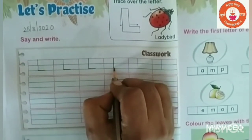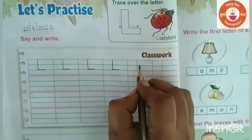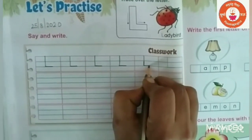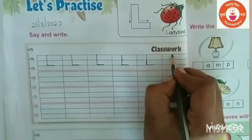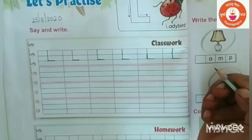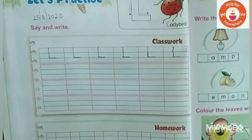Standing line, sleeping line. L. Standing line, sleeping line. L. Standing line, sleeping line. L. Let them complete full page.